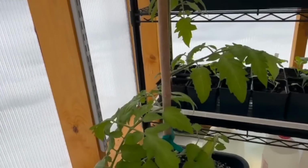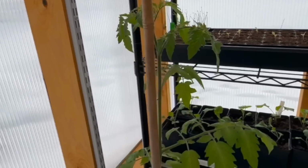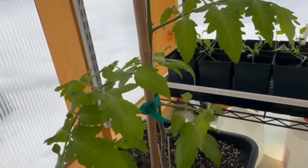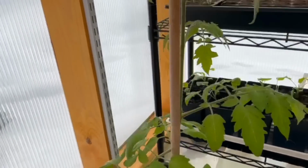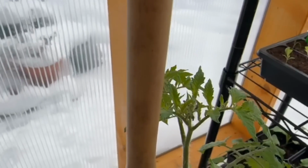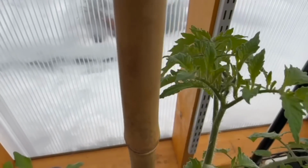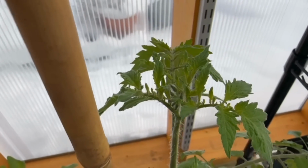Here's my rogue tomato plant. It just came up in one of the earth boxes, and so I'm trying to save it and keep it tied up. It's starting to throw out some flowers here at the top. I don't know if you can see it. There's some flowers up there at the top. So that'll be kind of fun.